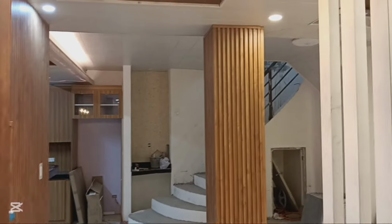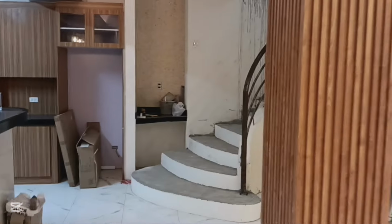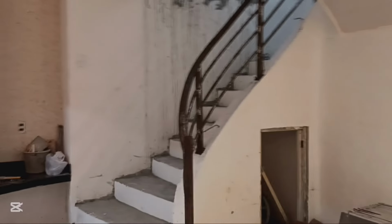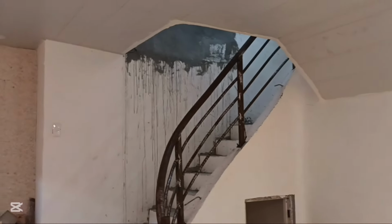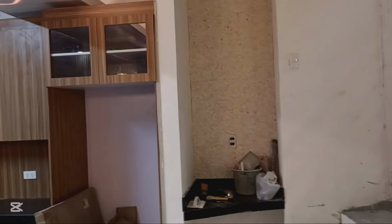So we'll be painting the upper level the same ivory color, and when we come inside, you got the railing started. We gave up on getting stainless steel and just decided to go with black iron. We'll paint it silver and gold or whatever.